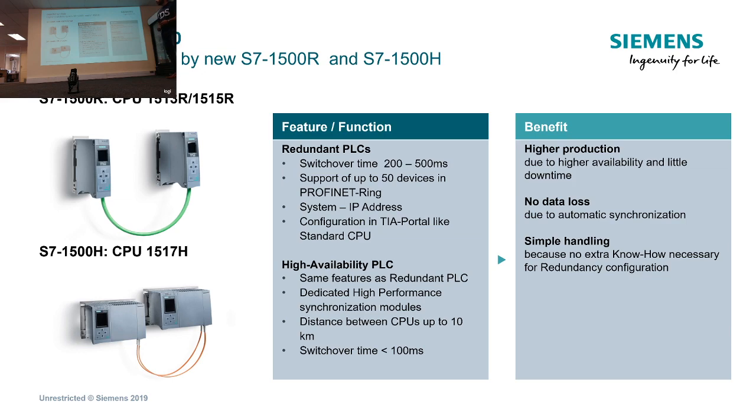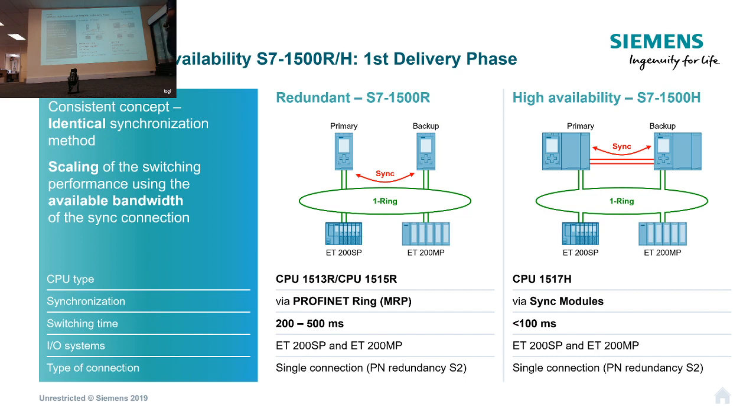And the new CPUs we have are the H and R 1500. So redundancy is also a big topic, especially when it comes to critical applications where downtime is a problem. So we developed two CPUs, one that runs over Profinet bandwidth and one over fiber optic. And basically the difference depends on the downtime of your plant and the critical time that's required.